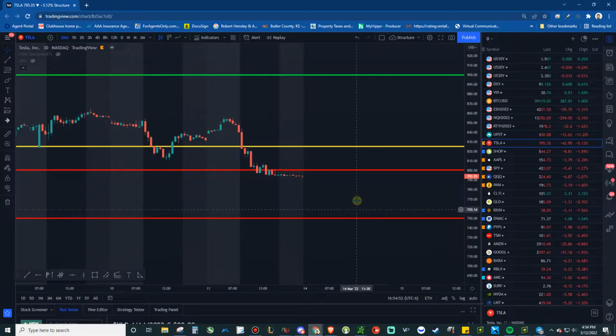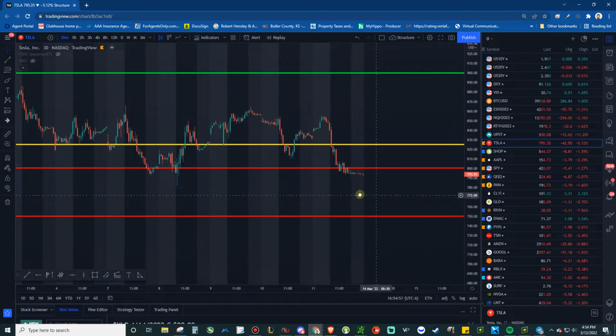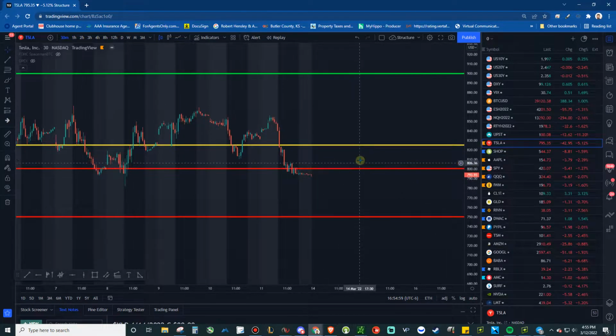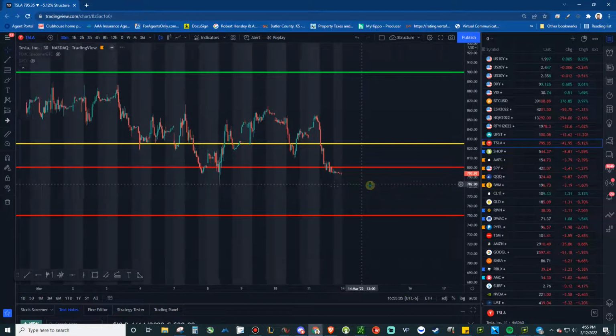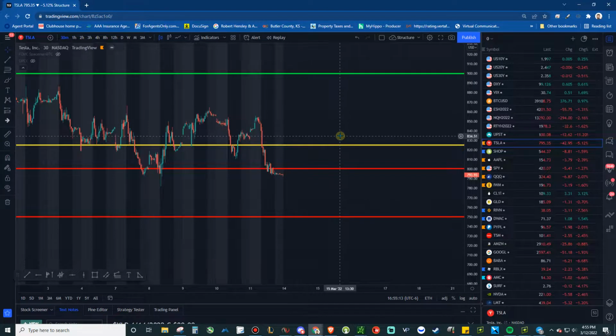If I see Tesla trying to move higher, you could set some support and resistance here. If I see Tesla trying to move into 800 or trying to move into like 811, anything above here is going to be looking bull trappy to me. Anything above 800 until it can close above this 825 and we see some gamma start building up here again, I would not be thinking upside.